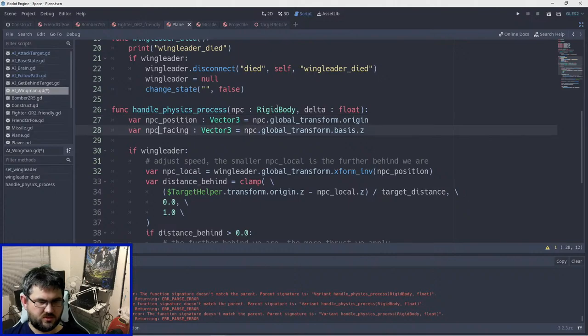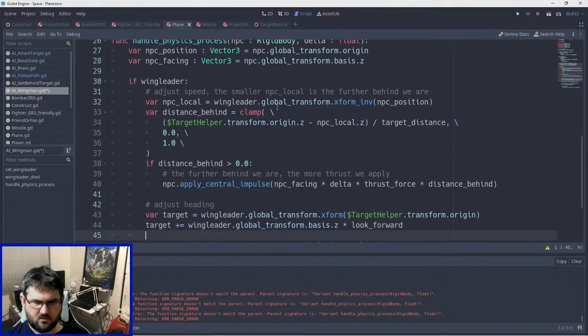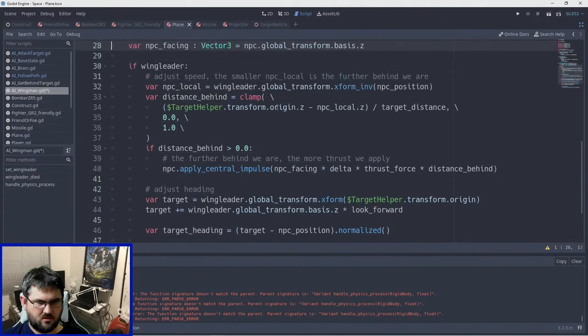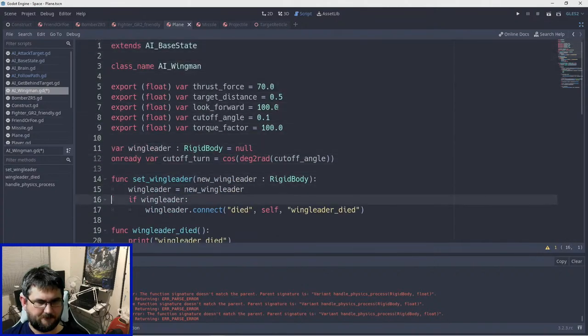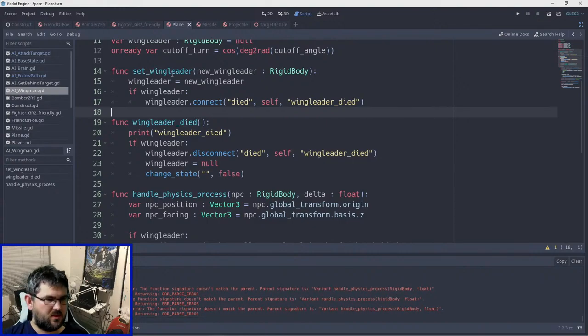So we're getting our origin, we're getting our facing, that's all fine. Then we're getting our wing leader. We're going to get that position, that's fine. NPC facing, that's fine. I don't think there is anything in here that doesn't work with a rigid body. And actually our wing leader is a rigid body here, which is kind of interesting. I didn't even make that a friend or foe. Okay, so I think our wingman logic is good.